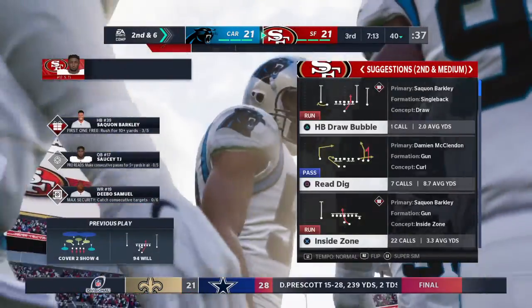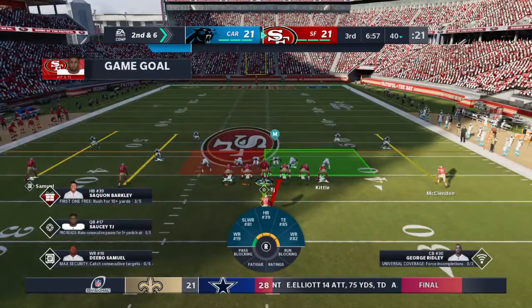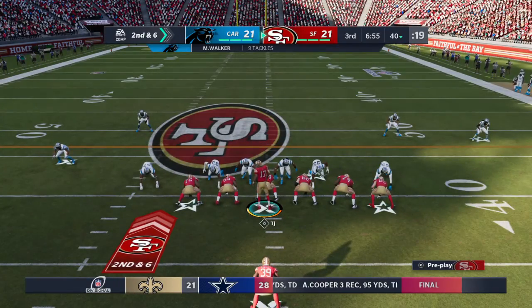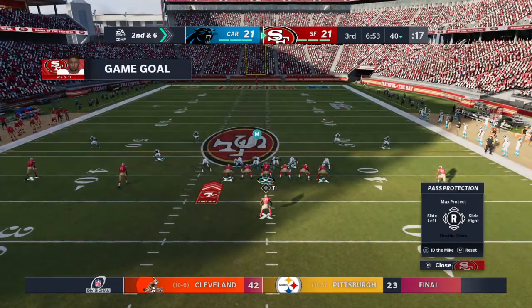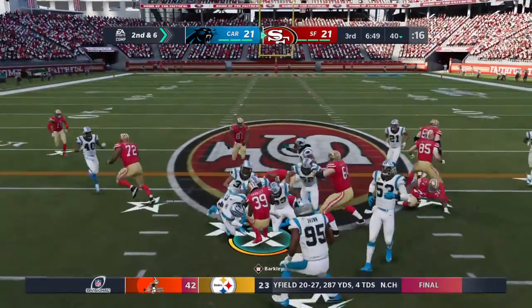Barkley, I feel like I could see what he was thinking on that carry. Wanted to follow that big tackle through the hole. Ended up only getting 4 yards on the carry. I think he had designs on that one being bigger. On 2nd down, here's Barkley.